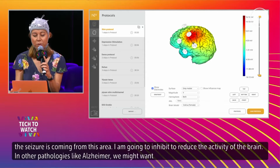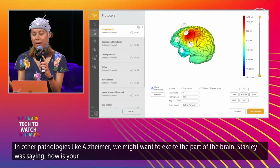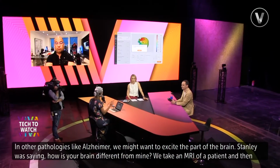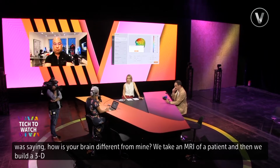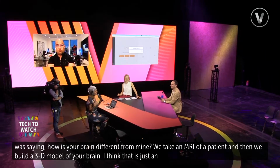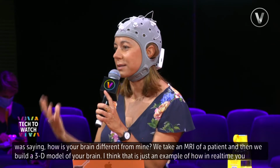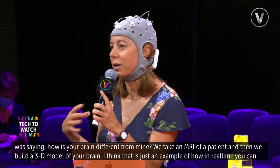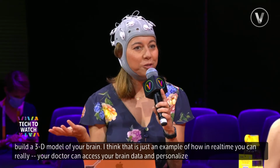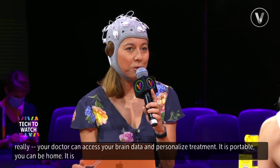Like Stanley was saying, how is your brain different from mine, right? We take an MRI of a patient and then we build a 3D model of your brain, because of your scalp and so on. This was just an example, my demo, of how, in real time, you can be at home, and your doctor can access your brain data and personalize treatments. So it's portable, it's wearable, you can be home, but it's still a medical device under physician prescription.